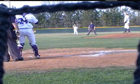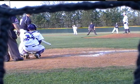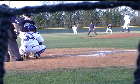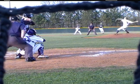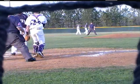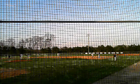1 ball, 2 strikes. Got Mixon at 1st and Copeland at 2nd. Foul back. 1 ball, 2 strikes, 2 outs still. Chris Irwin, the pitcher for Hiram. Got runners at 1st and 2nd.